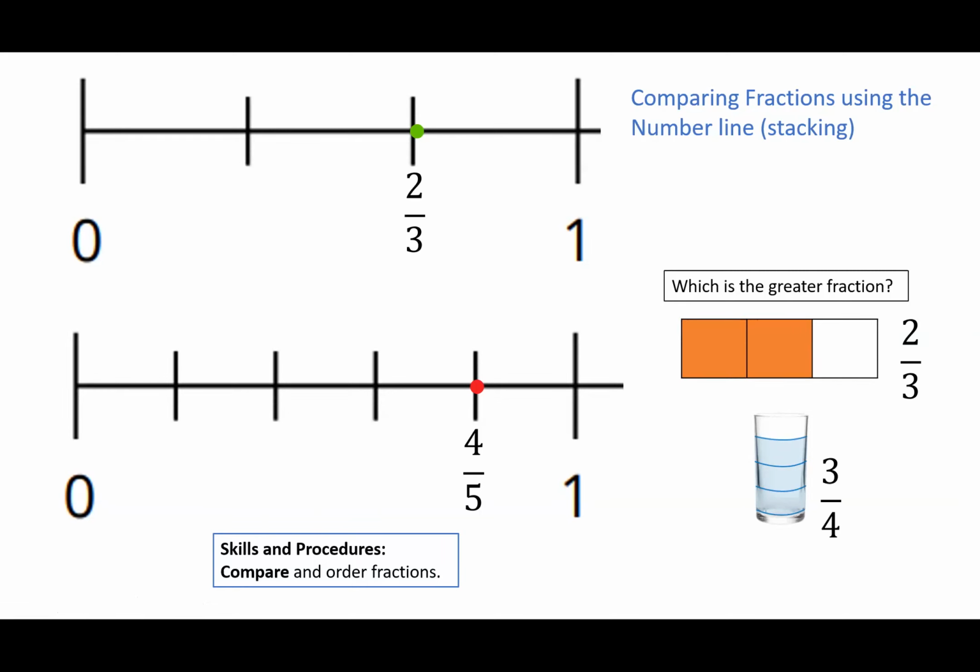So these are called number lines. We stack the number lines, so that's an easy visual for them to see. And I will change this one and make another one where they're both fifths. Or looking at the greater fraction here on the side, where you've got two very different visuals. So you're going to compare 2/3.